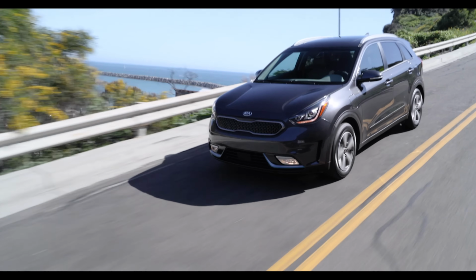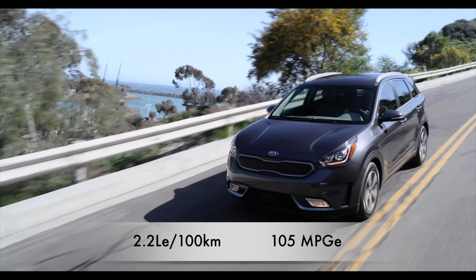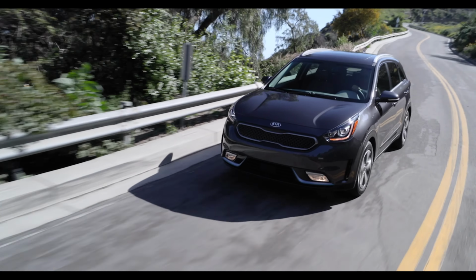And the Kia Niro returns for the plug-in category. It's rated at 2.2 liters per 100 kilometers equivalent. That's 105 miles per gallon equivalent. So there you go, the most fuel-efficient, non-luxury subcompact SUVs.